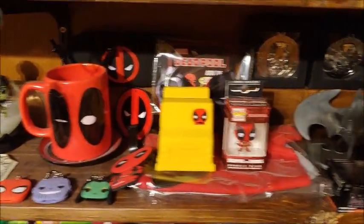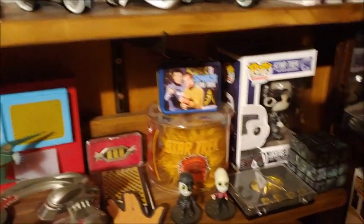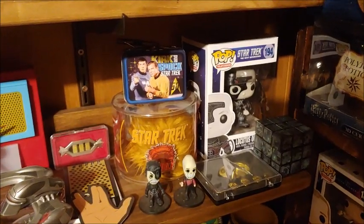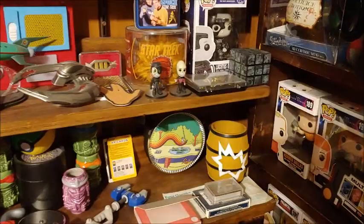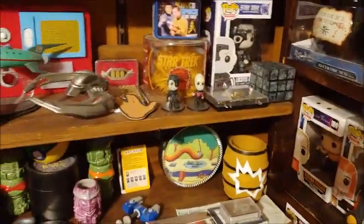This is my Deadpool corner. And this is my Star Trek corner. So the, what do you call it? Locutus pop goes right there. And I'm getting a 15% warning on my phone, so I may have to stop and continue later.